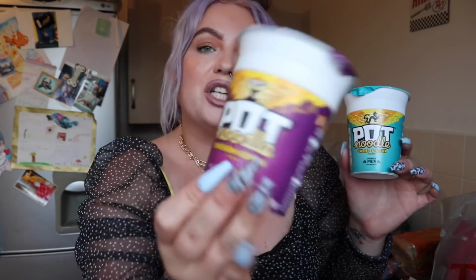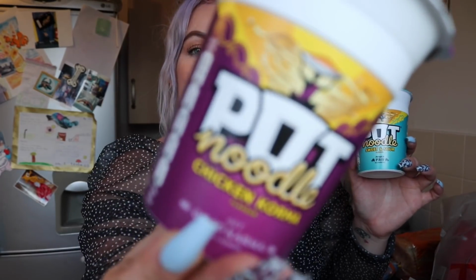Again, some more pot noodles, and we can never find sweet and sour anywhere. So Steve got like 4 of these, I think, because they were 50p. And I got a chicken korma. I've never seen a chicken korma flavour before.